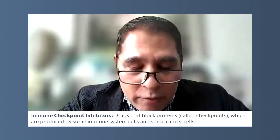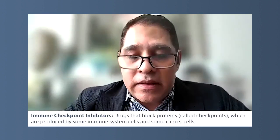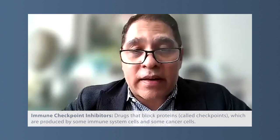Now, there are some inhibitors as well. Is that correct? Yeah, so the immune checkpoint inhibitors have been around for a while. In combination, they seem to be more effective in prostate cancer. But when given alone as monotherapy, they're less effective.